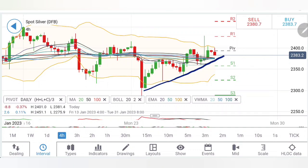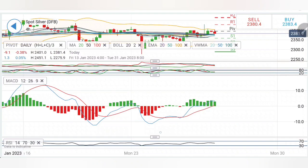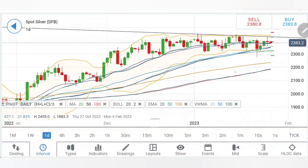But if you connect the dots here, you will find 2360, 70 levels, very good support. 2370 specifically very good support, and below that we can see 2360, and below that anyways it's going to drop strongly on the downside. Directional movement moderately bearish here. Stochastic flat at bottom. MACD is in green and trying to converge here. RSI is looking down, indicating little loss of strength there.